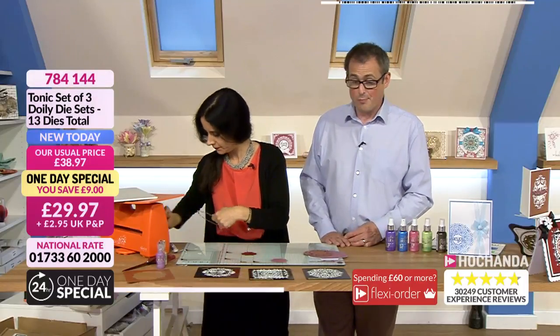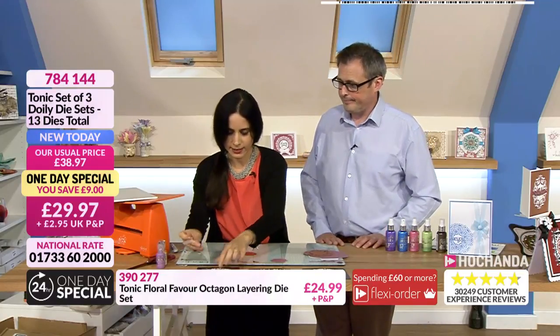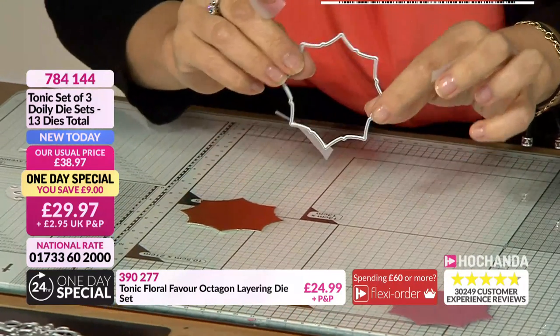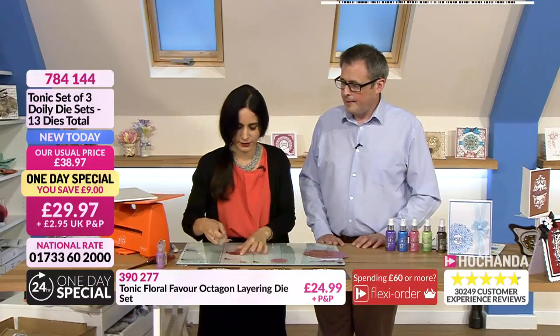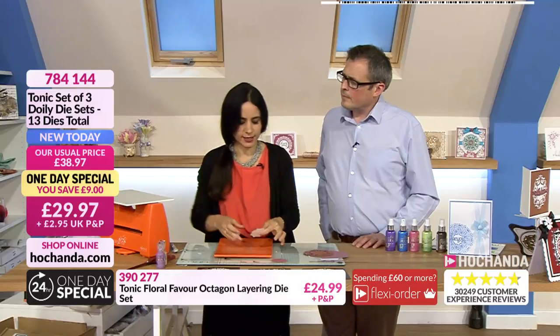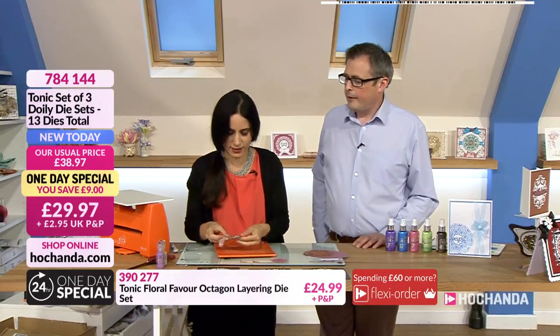£9. So yeah, you're practically almost not paying for it in the one day special anyway. So I die cut it out of the die that cuts it with a pointy. I really like it. It reminds me a little bit of the Alhambra and the Moorish sorts of architecture from Spain. So that reminds me a little bit of that.